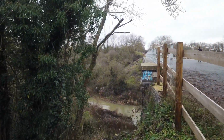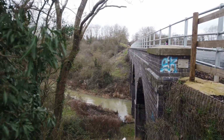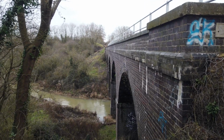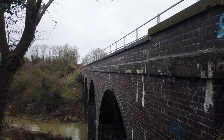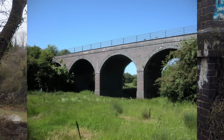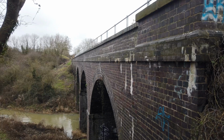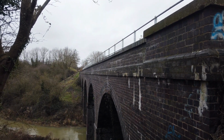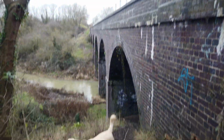So we've got the river down below. Yeah, it's a bit steep. You can see, to give you an idea of what this bridge is, it's a 1, 2, 3, 4, 5 arch viaduct. It's lovely, in pretty good shape. Obviously it's been looked after because now it's becoming a cycle route. Right, should we go up to the next one, Austin?